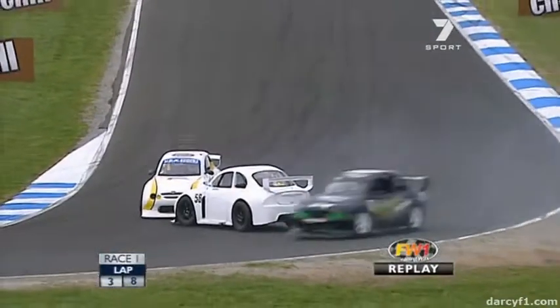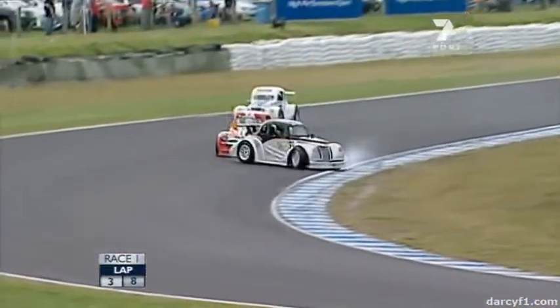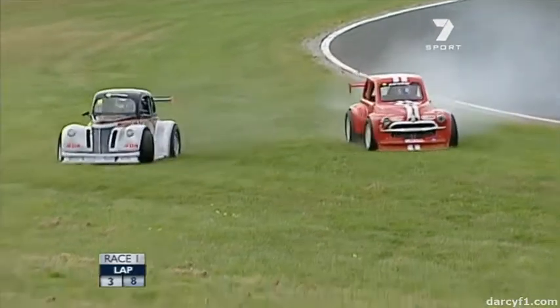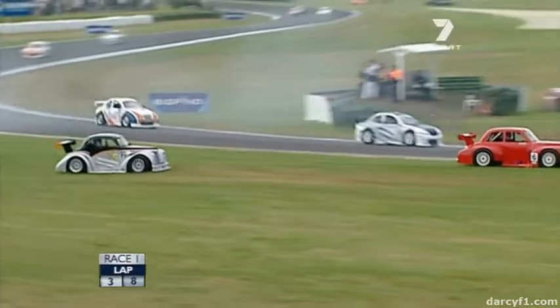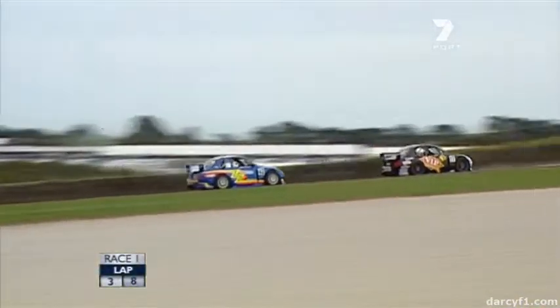Ooh. Over the top of MG and down to the bottom of the hill. Shane Harrison involved there, and then we've got further drama at turn 2. Mark Tarrant gets ejected at Southern Loop. Wild and willing today, that's for sure. These guys don't hold back.